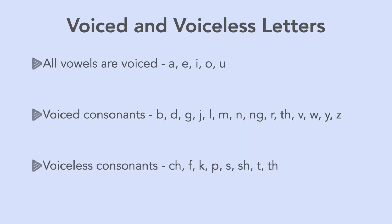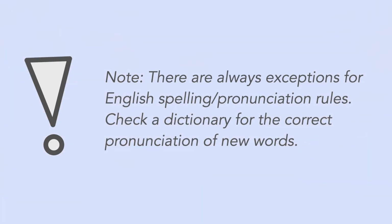Voiced and voiceless letters. All vowels are voiced. A, E, I, O, U. Voiced consonants are B, D, G, J, L, M, N, NG, R, TH, V, W, Y, and Z. Voiceless consonants are CH, F, K, P, S, SH, T, and TH. Note: there are always exceptions for English spelling and pronunciation rules. Check a dictionary for the correct pronunciation of new words.